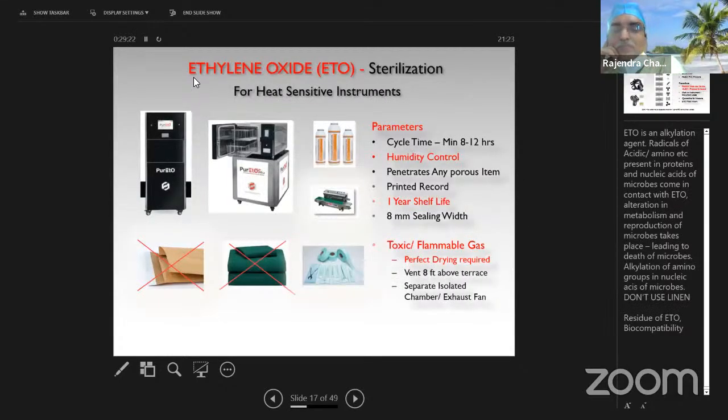So ETO sterilization is for heat sensitive instruments. This works at around 30 to 70 degrees Celsius. Most plastic, silicone or PVC instruments or medical devices are not going to get melted inside an ETO. This is a very good option. It is a very carcinogenic gas, so you have to take an extreme amount of care when you're using an ETO.